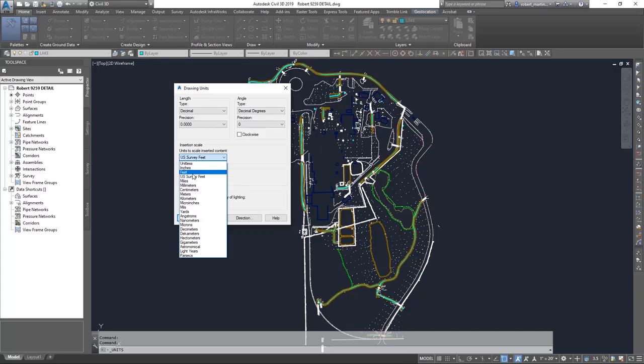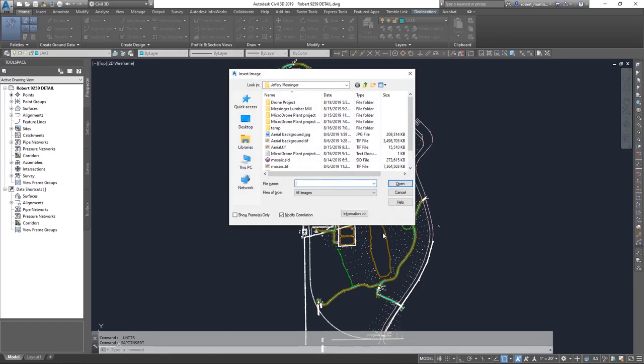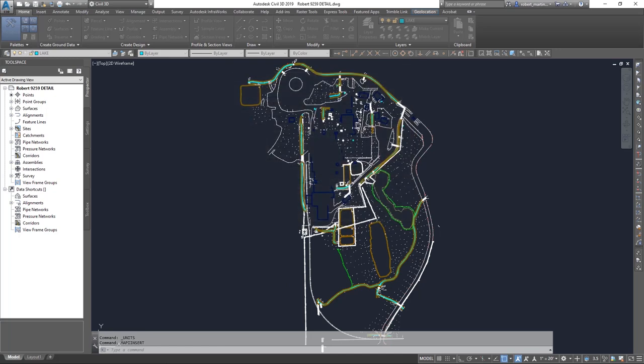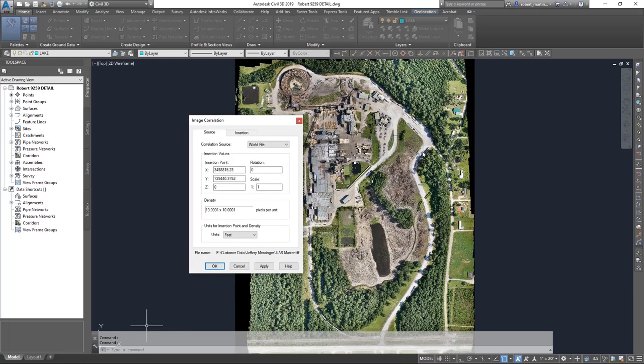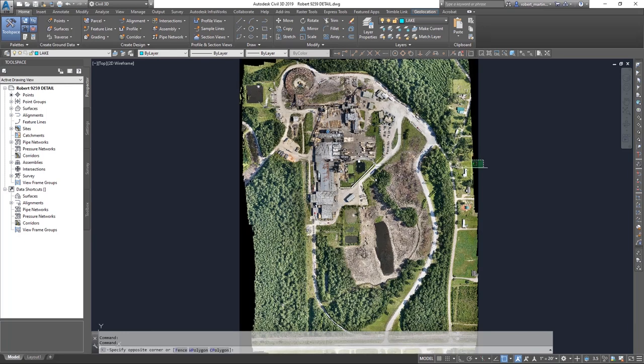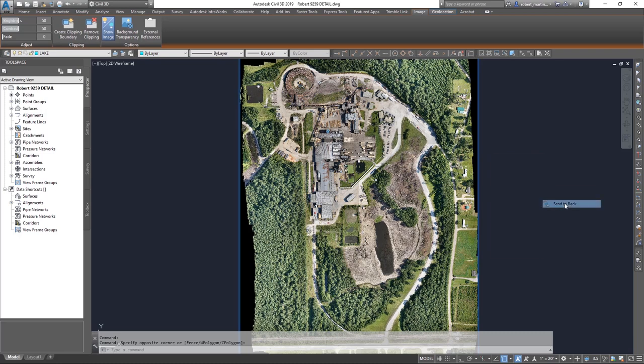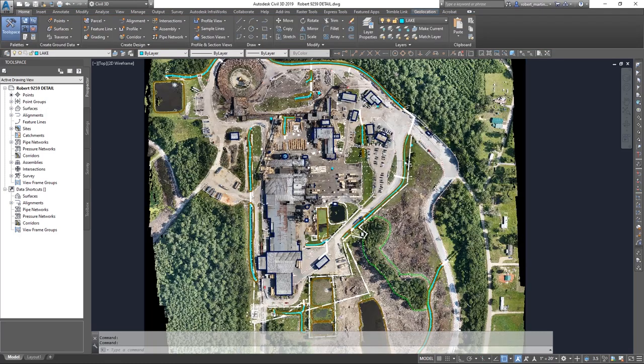So now if I go in and I say feet, and I say okay, now I'm going to go back in. I'm going to say map insert. I'm going to pick that same file. And there she is. She loaded in the background. You'll notice now my units say feet. I'm going to say okay. So now we have the surveyor's information in the background. So if I say display order, send to back. So I sent the drawing to the back.